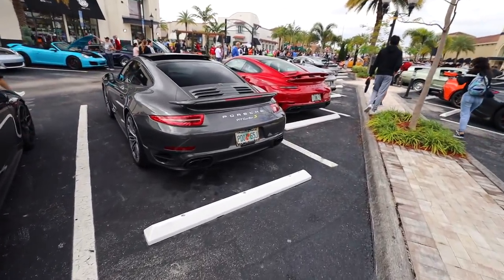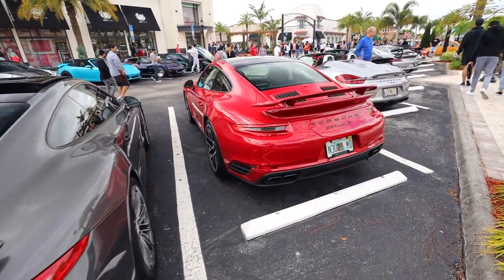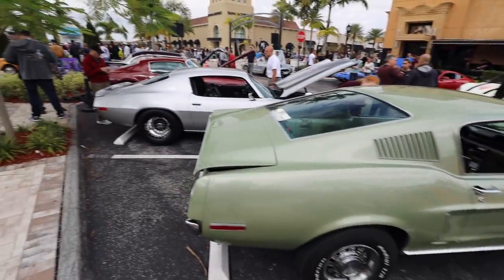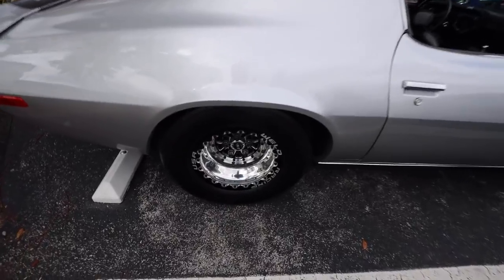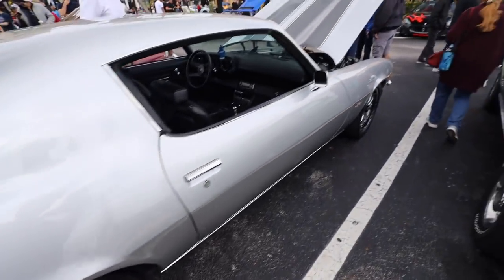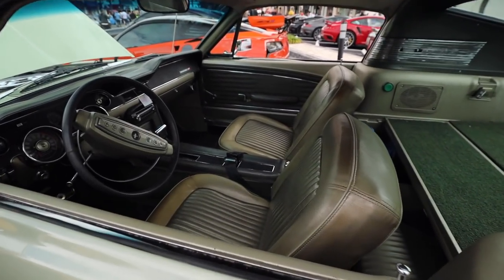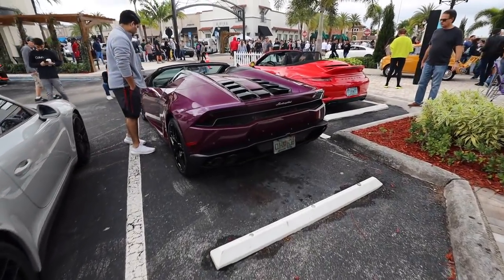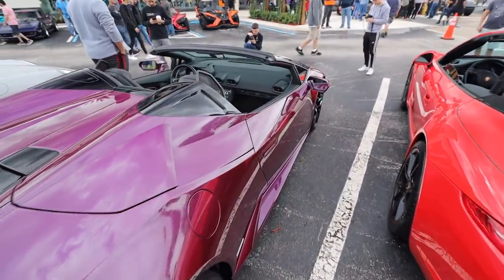And the music's back on, so probably time for my own music. Some love for some classic cars. Not my thing, but I'm sure that some of you guys watching this appreciate that. Those are insane. Looks like Viola, factory color. Suits this car very well for Florida.